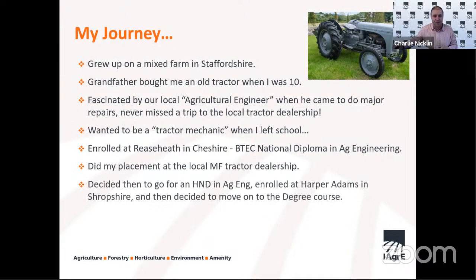I did my placement at the local dealership, and then I went on to Harper Adams in Shropshire, started on the HND and then quickly moved on to the degree course, and got myself my BEng back in the early 90s. So, I definitely didn't want to do A-levels at school, but you still get there by another route. And I really enjoyed that route into it.